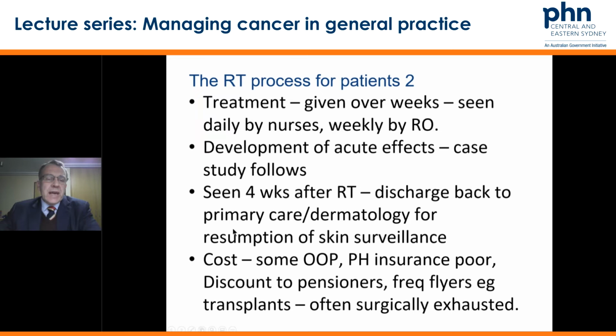Now, there can be some costs. There usually is some out-of-pocket cost. We do treat bulk billing for people who can't afford it. Unfortunately, private health insurance is poor for this outpatient procedure. We always give a discount to pensioners, and we have a lot of frequent flyers, for example, transplant patients who often have surgical fatigue or are surgically exhausted, who need radiotherapy for their many skin cancers, and we're very happy to drop any out-of-pockets for this type of person because they really need treatment.